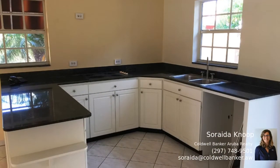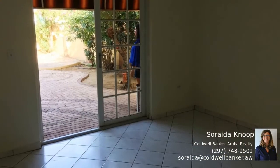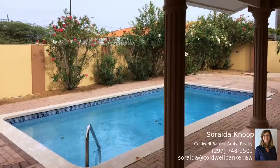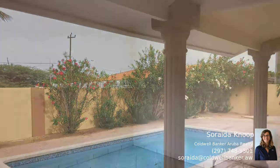This home is perfectly built to ensure that the wind flows through the whole house, which keeps it cool on hot days. The open plan space incorporates the living room, dining room, and the kitchen. The views of the pool and garden are very peaceful, and the pool has just been completely renovated.